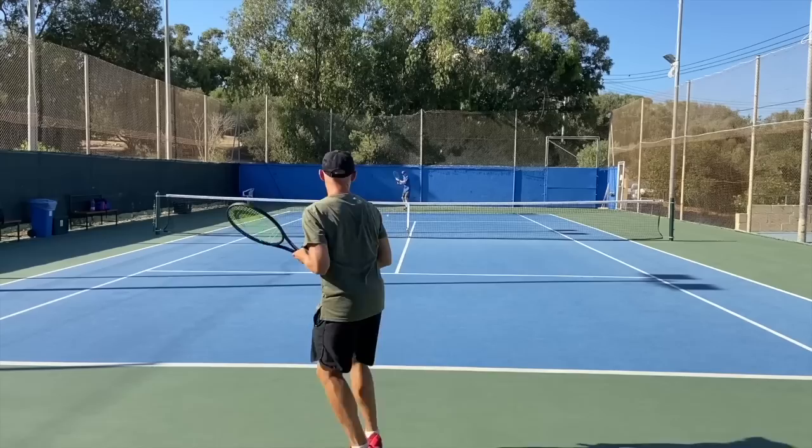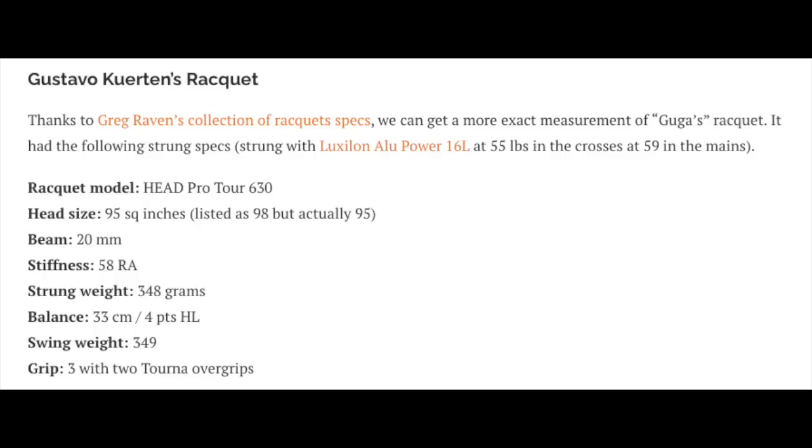He strung the racket, according to the website, with Luxilon Big Banger Original 16L, so that's 1.25 gauge, with 55 pounds in the crosses and 59 in the mains. So 4 pounds higher in the mains, which is more of a difference than I'm used to seeing. You would usually see a difference of 2 pounds, but this is 4 pounds. Model of the racket, as I said, Head Pro Tour 630.